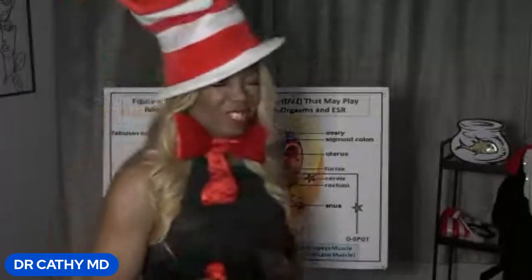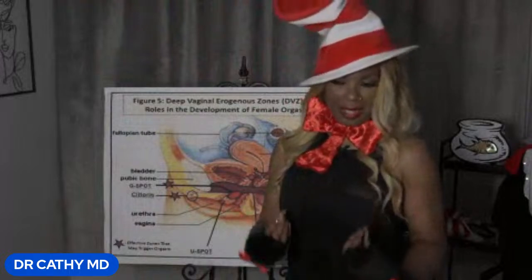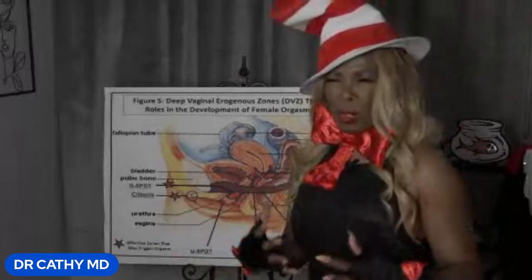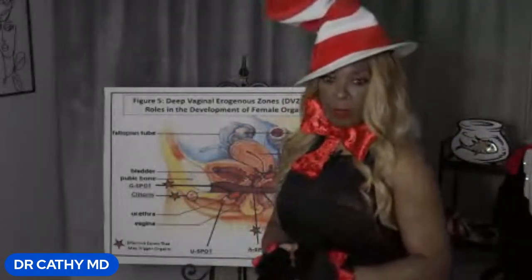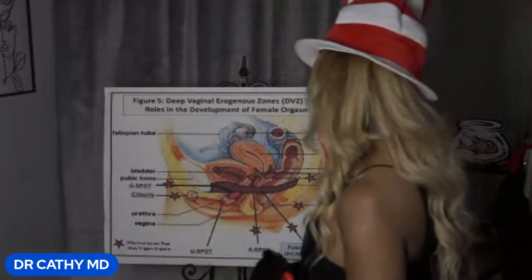I do significantly agree because it is so proven that women who have these spots enjoy sex more than those who don't, okay? And if you don't, I'll say it again, see a doctor like me. This can be improved. There are certain techniques and certain hormones you've got to check, and that can be improved, okay?